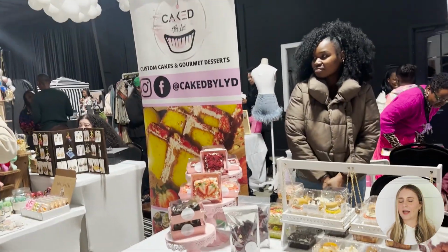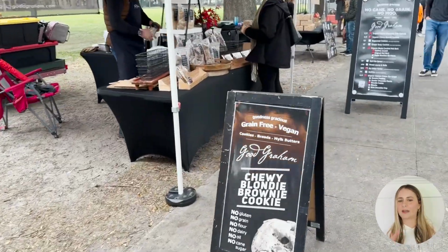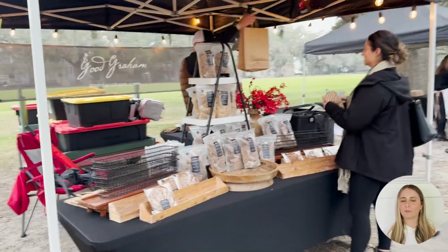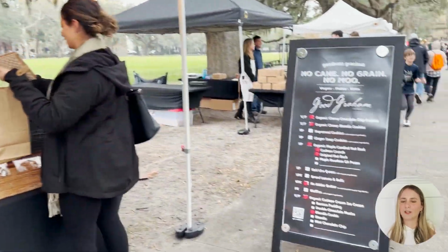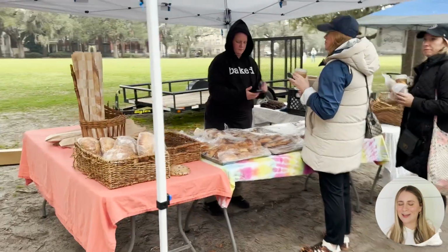Now, like I said, I think it's important to use risers, and you're gonna get an idea of how people kind of utilize different shelving units to display all their goods. This is actually a gluten-free, keto, vegan, paleo vendor.